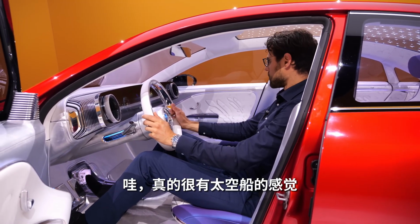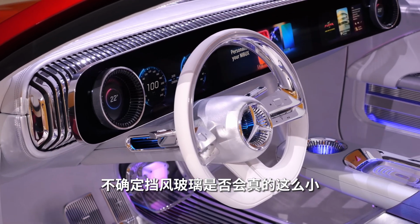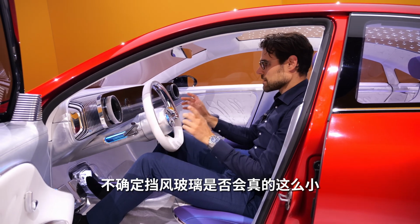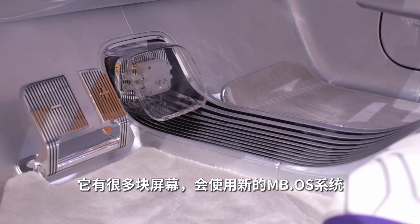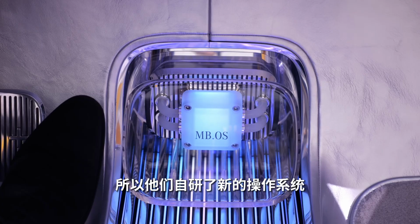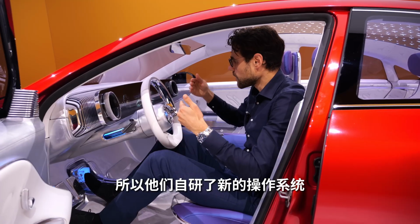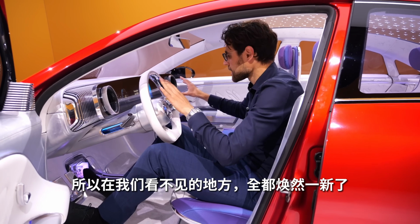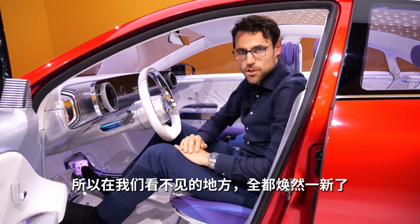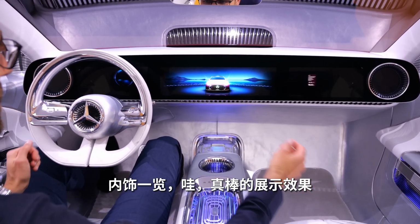And wow, this is really like spaceship surrounding. Not sure if the windscreen really will be that small, and we have a lot of screens here, and they will also use a new MB.OS, so a new own operating system, newly developed. So all what we cannot see right now, everything behind the visual part, is also totally changed. Interior cockpit overview, wow, what a show indeed, with screens.